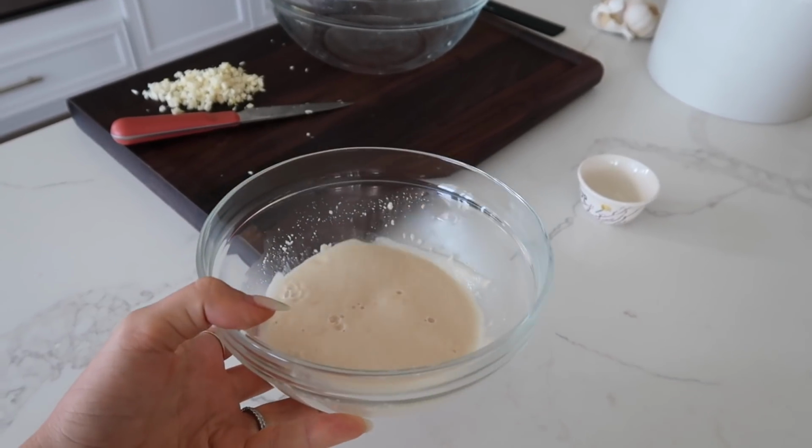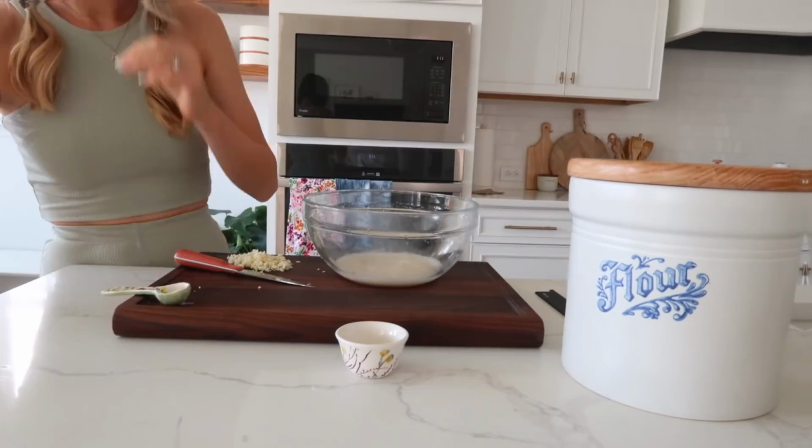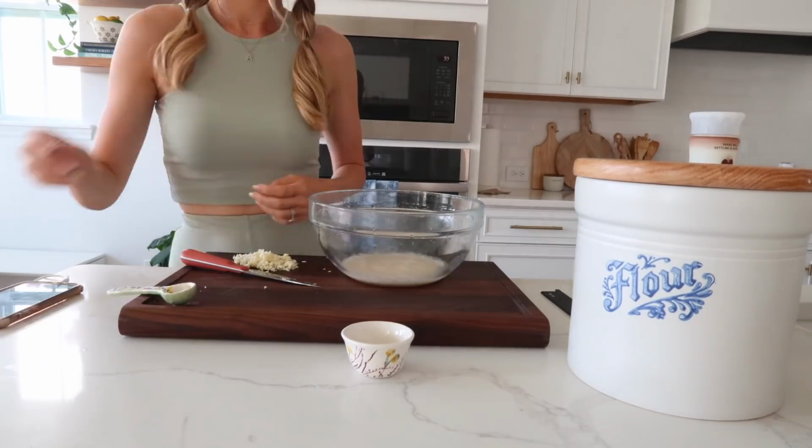Look at that beautifully bubbly yeast mixture. Now we're just gonna combine the rest of our ingredients.